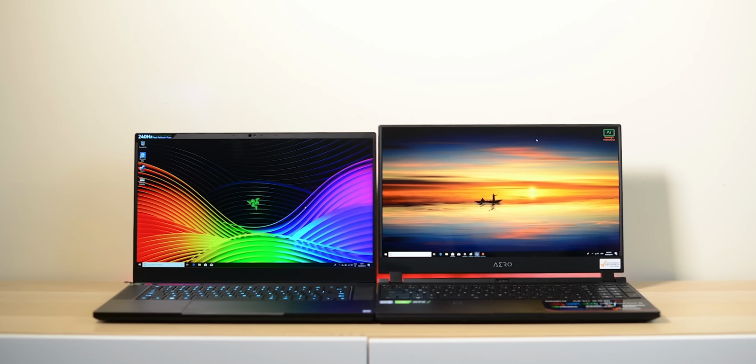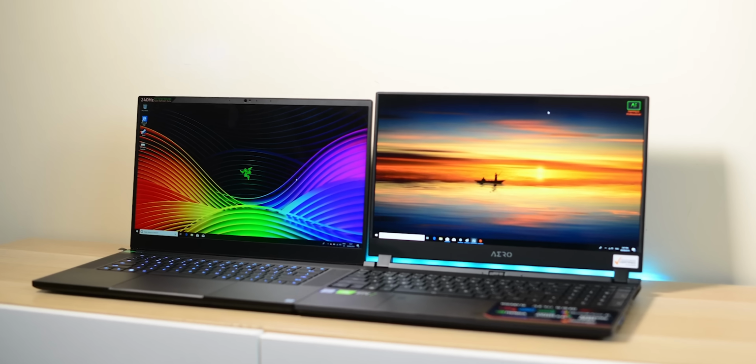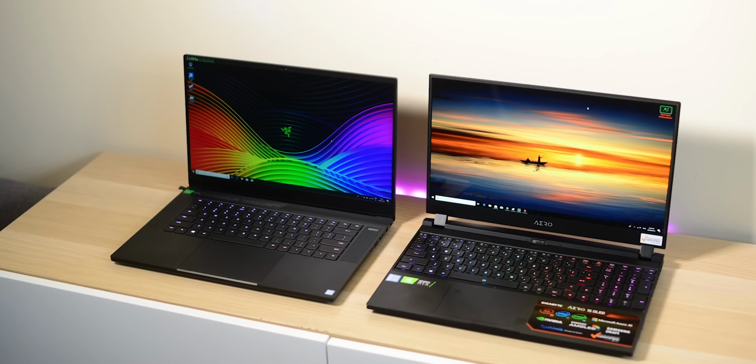I don't like the full-size keyboard and the ergonomics of that. I don't like the trackpad compared to the competitors. But other than that, the performance of that thing is just, wow. 100 watts into that CPU.